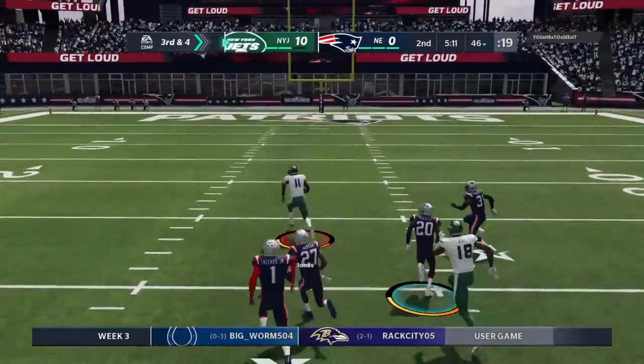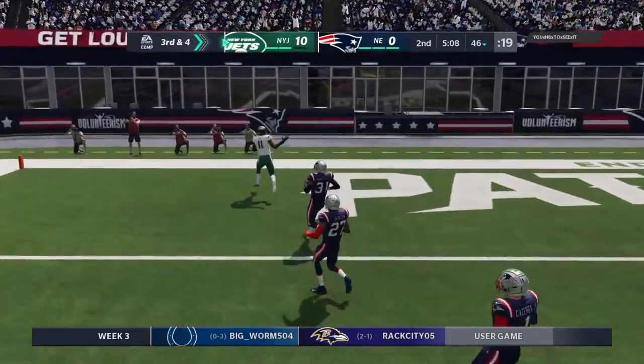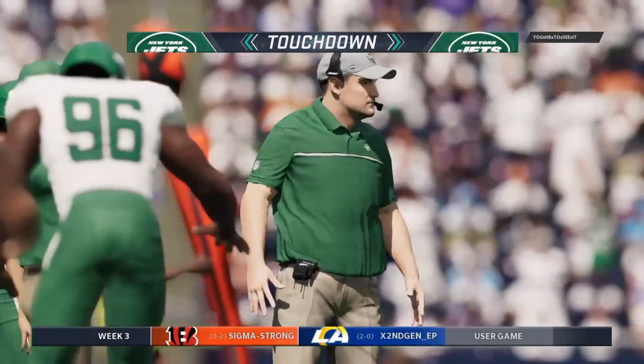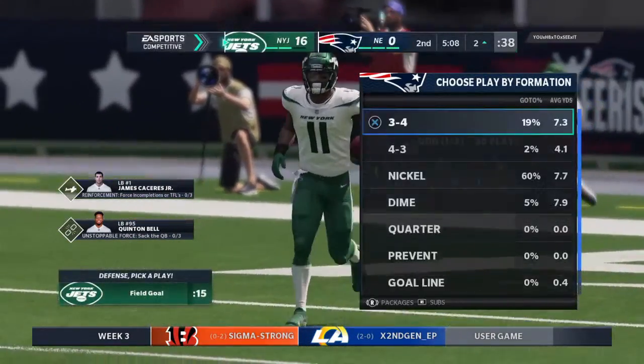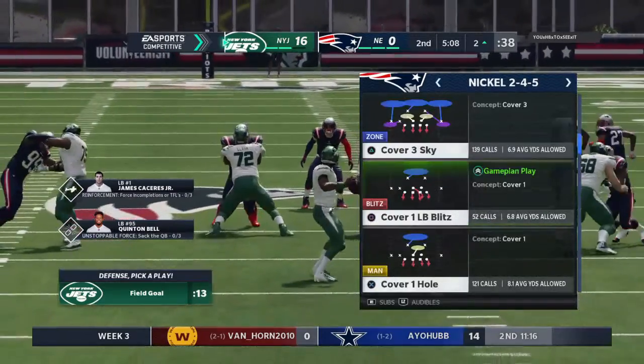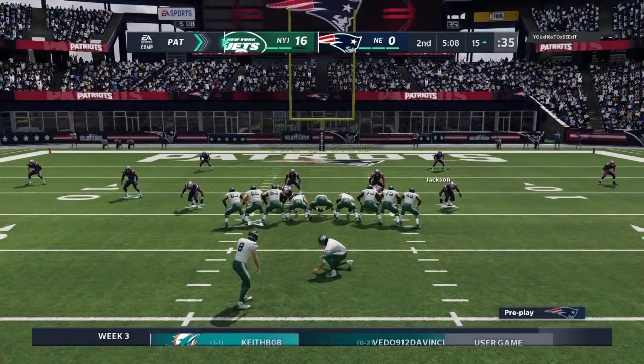Huntley. It's caught. Jones. And all the way in. Touchdown, New York. Complete to Julio Jones. His 3rd touchdown now on the year. And the Jets will extend their lead.